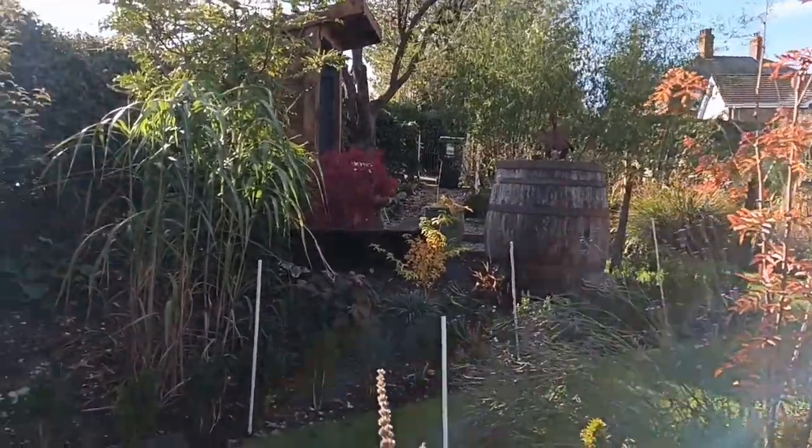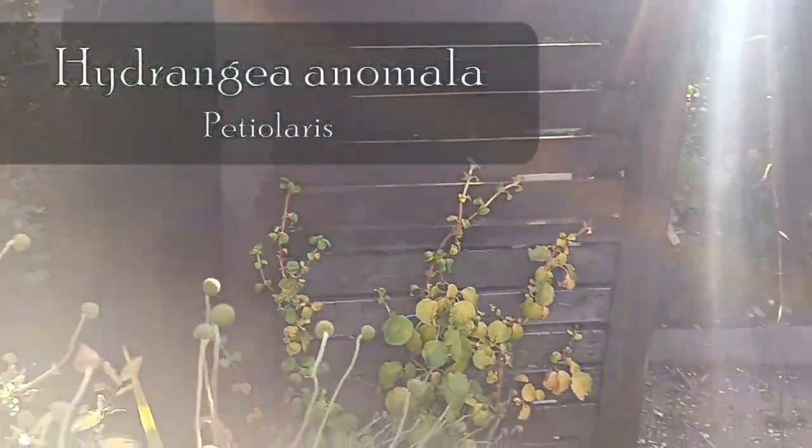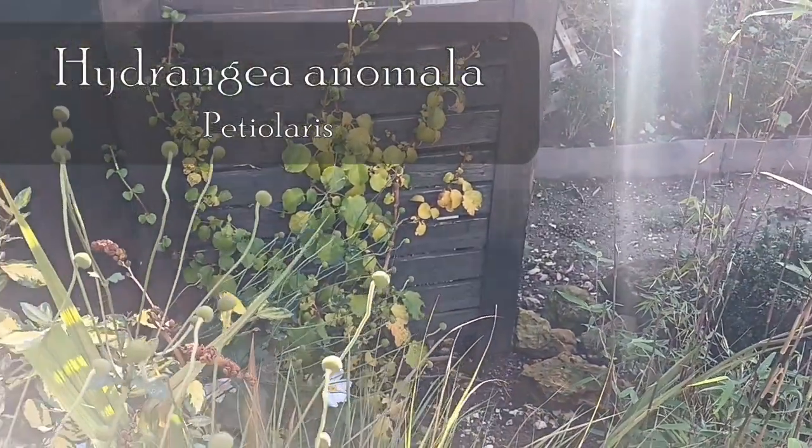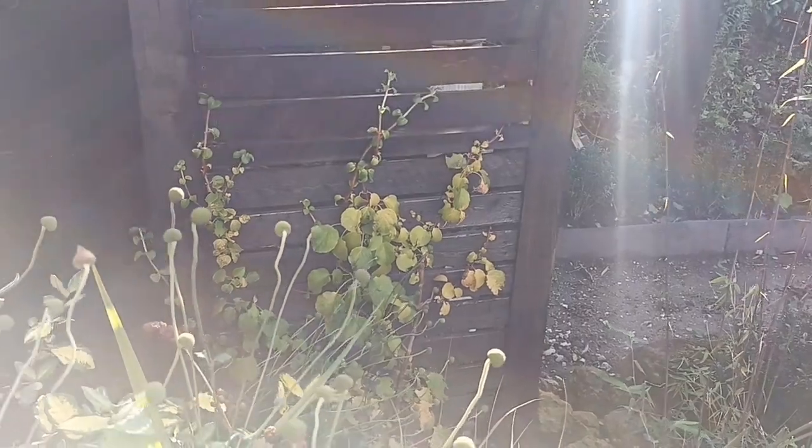Nothing really here to write home about. Nothing with interesting colours, all but the hydrangea. That's the climbing one, petiolaris, and all the leaves will turn yellow before they finally fall away.